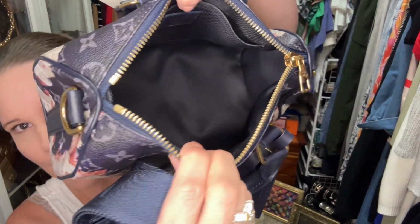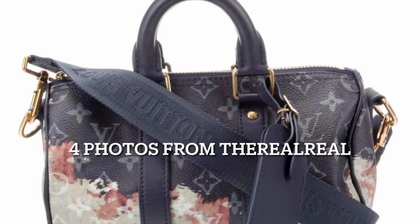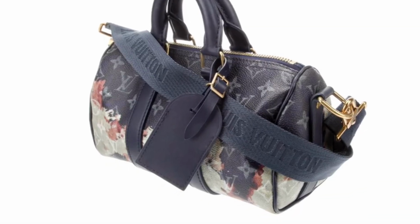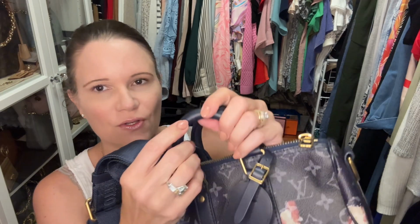The interior of the bag looks really good. There was a spot shown on the photographs, which I wasn't worried about. I also wasn't worried about the hardware scratches that they mentioned. But none of these other things, these little nicks on the leather, were disclosed. And I would probably touch up the corner piping on my own if it weren't for this issue with the handles.